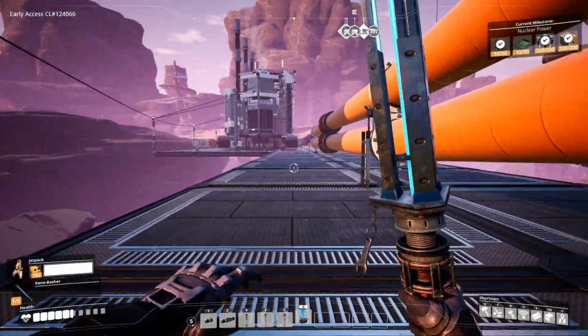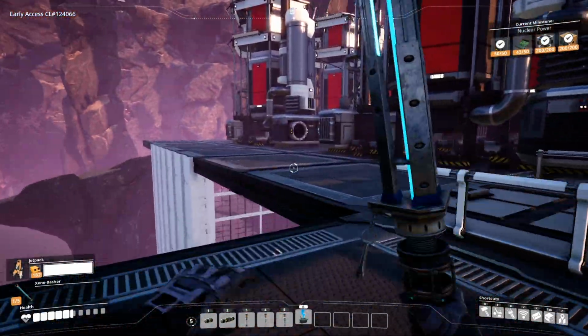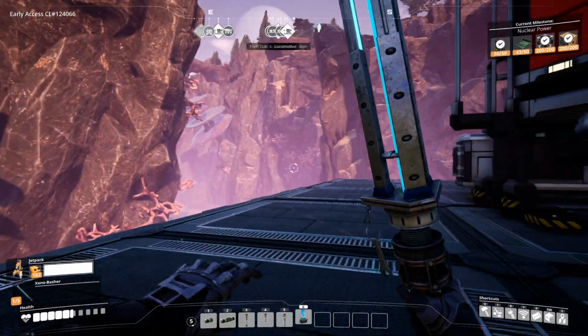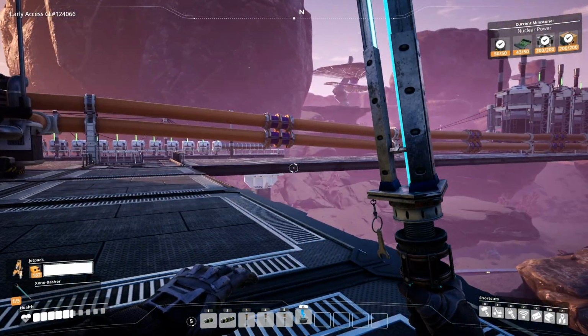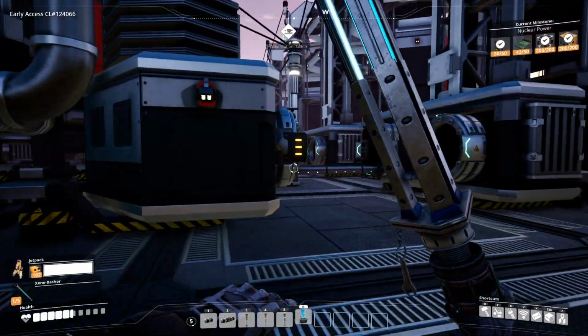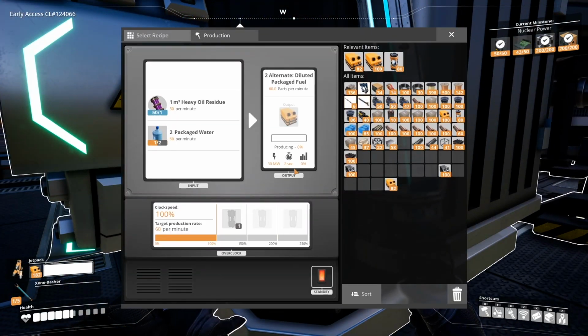These all look really bad. They're all floating, but we'll encapsulate these in nice looking buildings once we've got everything laid out and lined up. I'm just trying to spread it out so we have some space. Also trying not to use pumps, so this is on the same level as the oil refineries or the oil extractors. And yeah, looks like fuel's coming out.